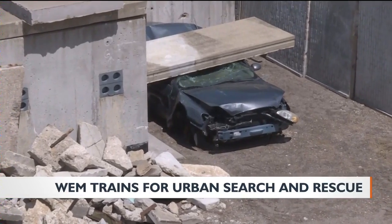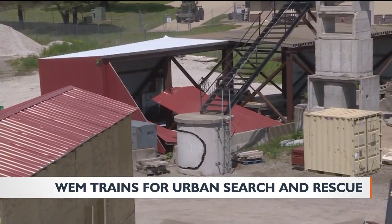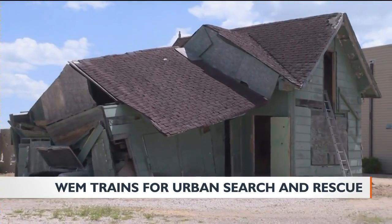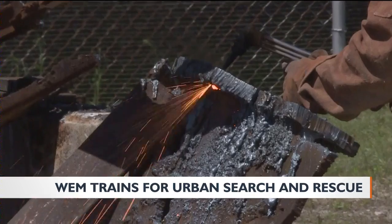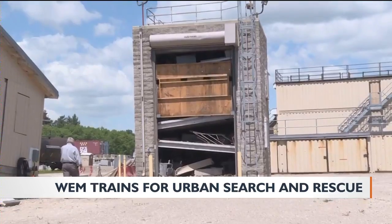You get to a point you might have to tunnel through a car. You might have to tunnel through a washer and dryer that you would find in a house, furnace, things like that. This would happen during a building collapse, and victims are on the other side of whatever part of the building collapsed on them. Responders train for this in what is called the pancake house.